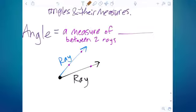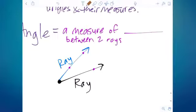No, we're not measuring degrees. Usually that's temperature. Like this morning I got up, it was 39 degrees Fahrenheit outside. That was a measure of the temperature. We're not measuring temperature here. Nice try, though. What are we measuring?